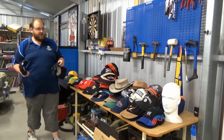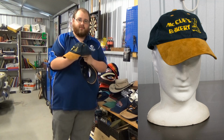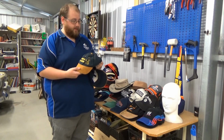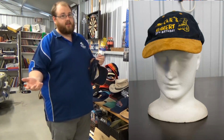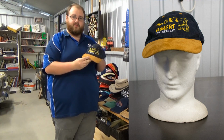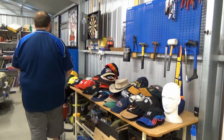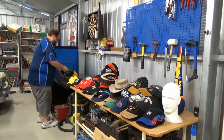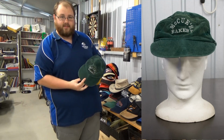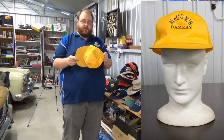So next up we've got McHugh's Bakery hats again. This is my residence and my parents own this bakery, and this is the current hat that some of us wear. We had 20 years, 10 years ago, about that. So we had a special 20th birthday edition, which we got a few of them. But back in the early days, we had corduroy hats, which is like that, and original snapbacks.